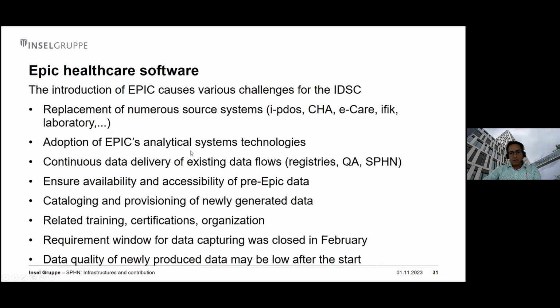EPIC comes with analytical system technologies. They have an operational database, which is a tree structure, which is then staged in a tabular database, which is then transferred into a star schema data warehouse. And of course, we have to somehow decide on what to use in the future. Does it make sense to have two data warehouses, or do we at some point want to merge them together? And what is the plan here? So that's one big question for us.